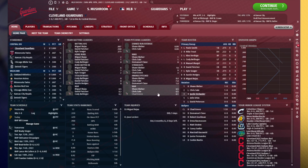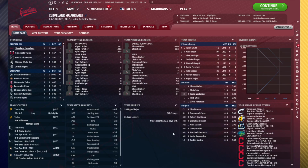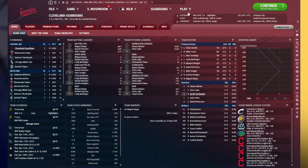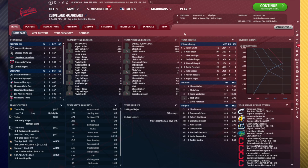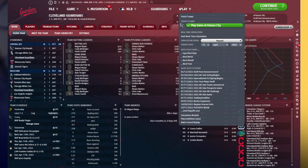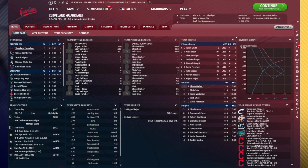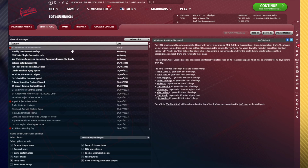Another good start against the Pirates. Chris Sale having an excellent game. So piggybacking there with our 2 ace starters. And we lose our first game of the season to the Pirates. Hopefully we can get back to winning. And we do. Come on, Martin, you got to sign your contract.